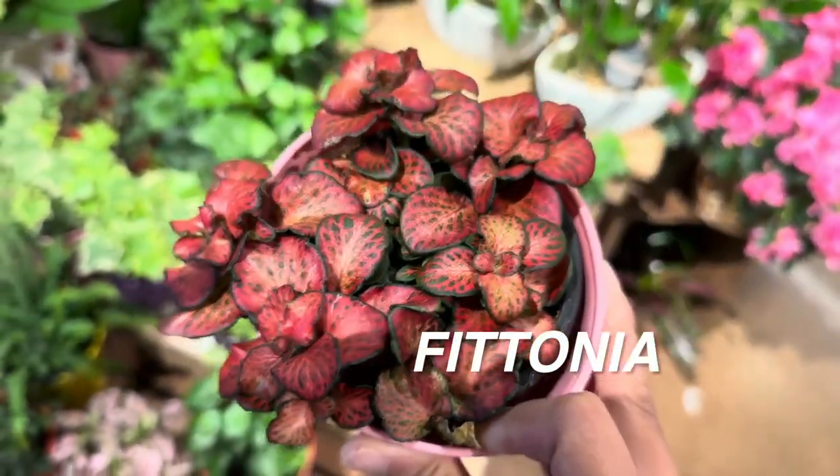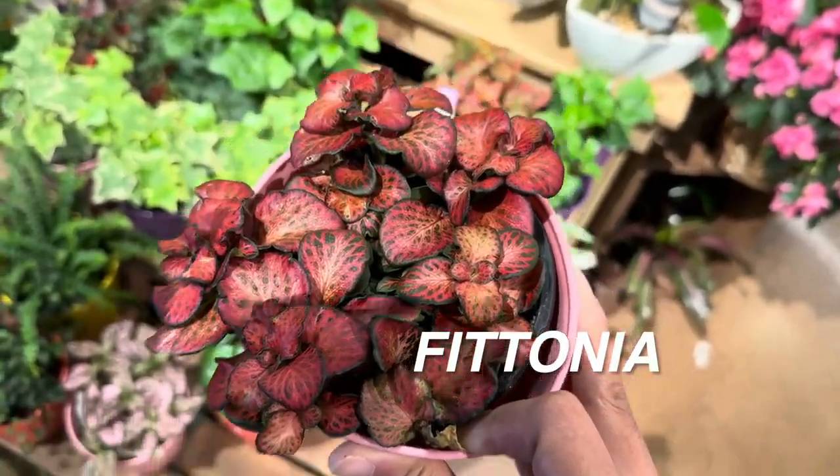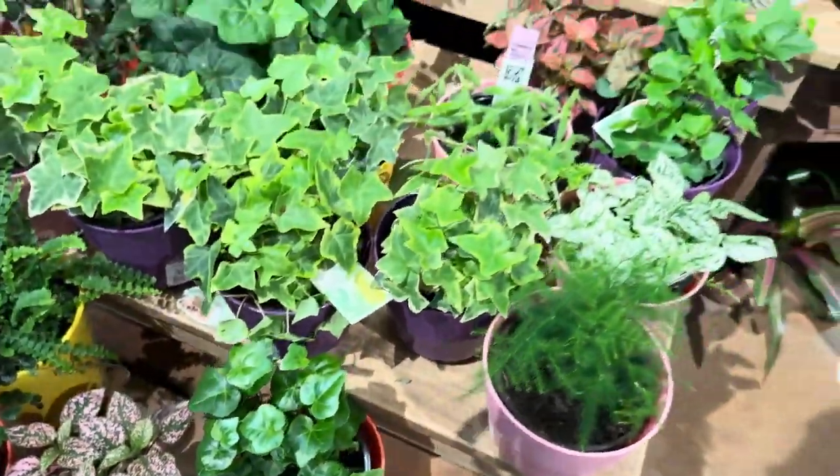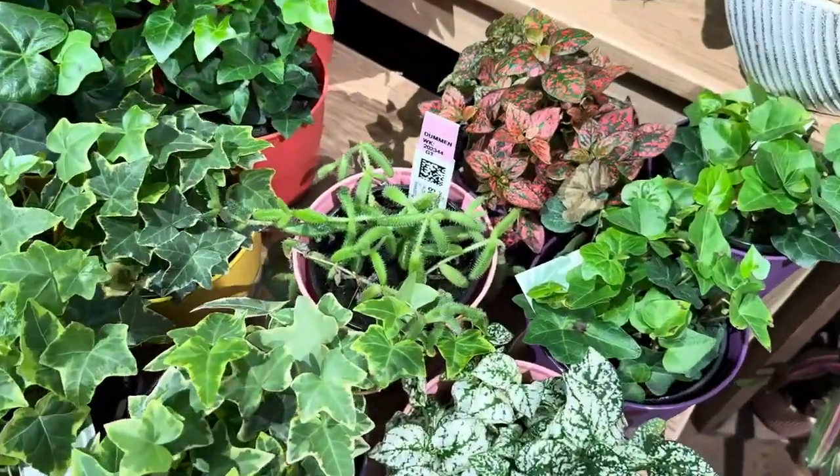This one's for $9.99. I do like that. And then the edges have like a black margin around it. I really don't see Photinia like that. That's another plant I would potentially add to my collection.